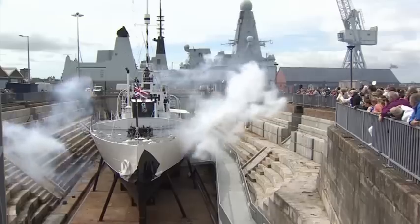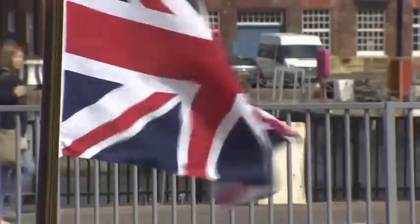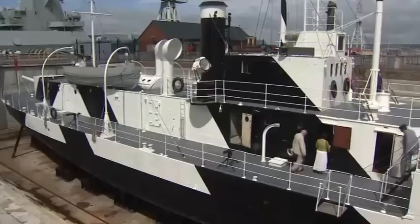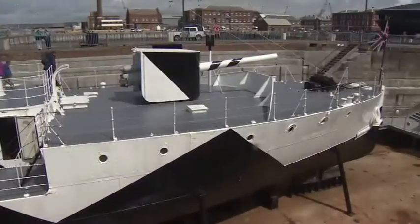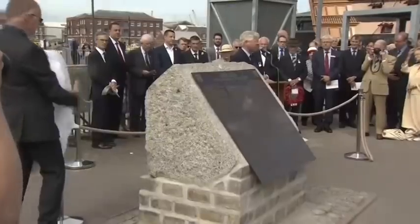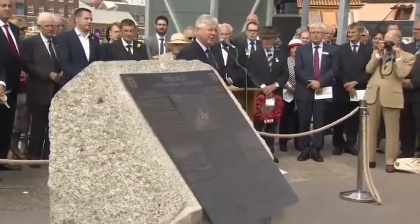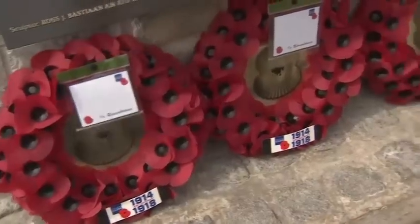After 9 months of renovations, she's on proud display in Portsmouth's historic dockyard. M33 is the only survivor of the World War I Gallipoli campaign. 100 years on, an unveiling ceremony welcomed her, newly restored, with wreaths laid by the descendants of her crew.